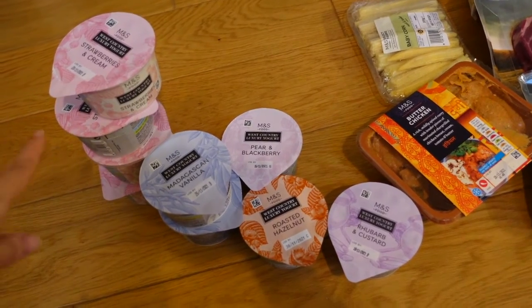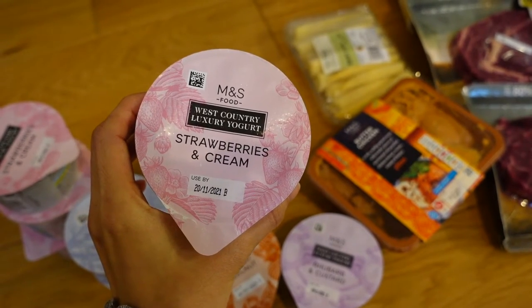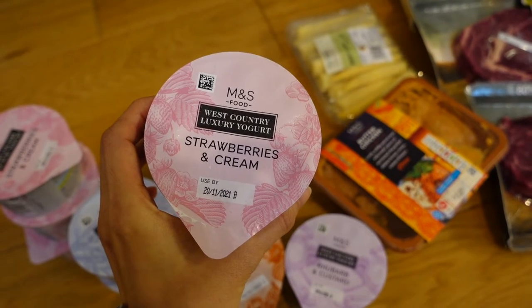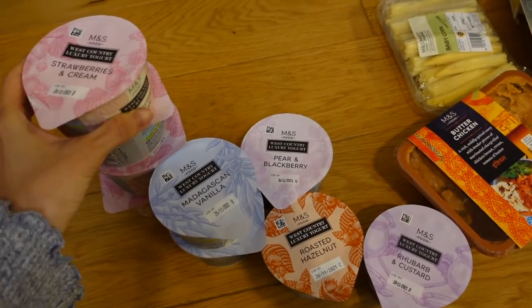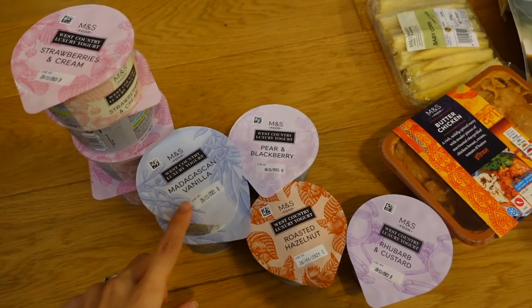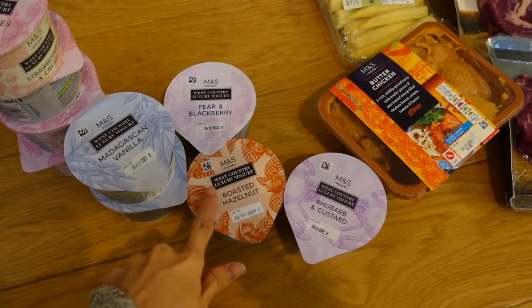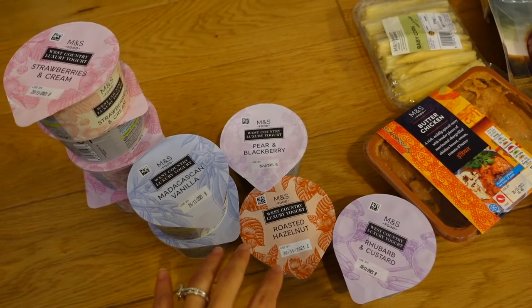And then over here we have a bunch of yogurts. This brand of yogurt from Marks & Spencer is really good. I highly recommend you to get it. It's the West Country Luxury Yogurt. And we just got 4 tubs of strawberries and cream, 2 tubs of Madagascar vanilla, a pear and blackberry one. This is roasted hazelnut, and this is rhubarb and custard, and all of them are really good.